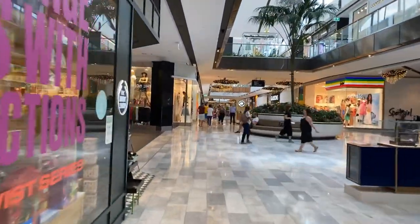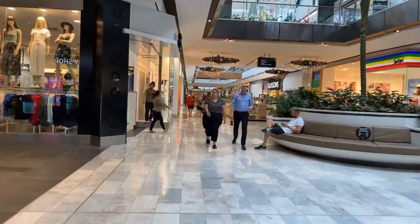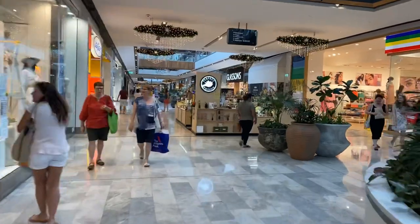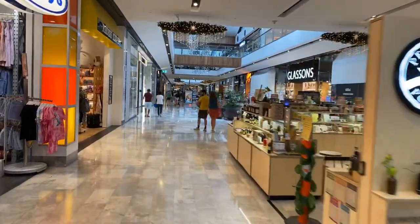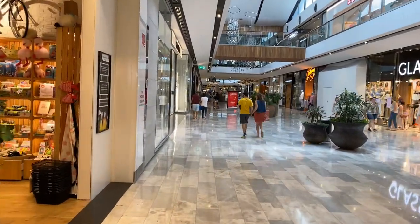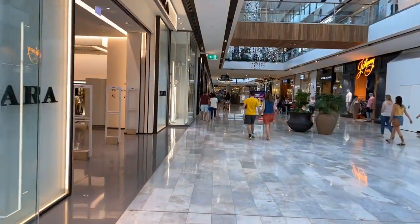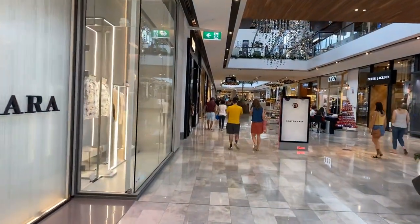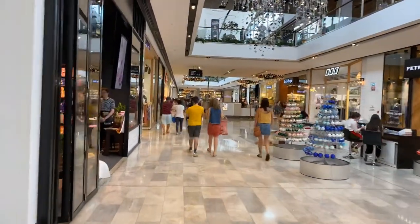A dedicated Lego store, this one. You can buy Lego in other stores. But if you can't find what you're looking for, you may find it at the dedicated Lego store instead. Boy, this walkway goes for ages. Wouldn't take much to do 5-6 kilometres just walking around here.